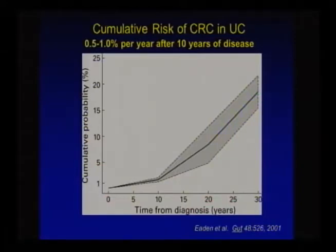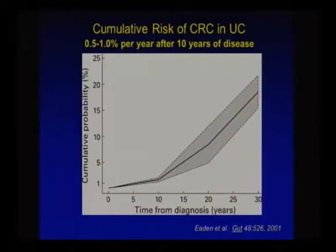As you all well know, the development of colorectal cancer increases with increasing duration of disease. This is from a meta-analysis from Jane Eden done back in around 2000, published in 2001. Times have changed, and this is what it looked like back then. We seem to think of this disease as this great-looking parabola, and that with each advancing decade, the slope of that line was going to increase over time, and eventually we'd get to 100%.